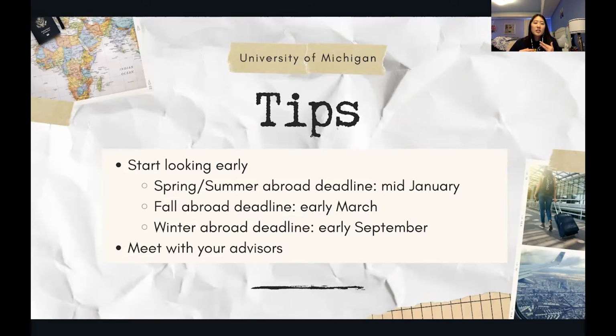Here were the deadlines that I kind of found. Spring and summer abroad are often shorter programs. If I did the French program, I think it was only like 8 weeks or something. My friend Alexa actually did a program over the summer after her freshman year in Ireland, where she got to fulfill 2 classes in engineering, which was really cool.